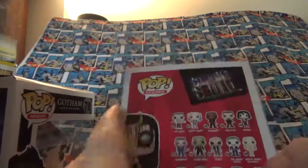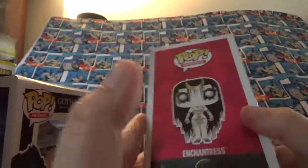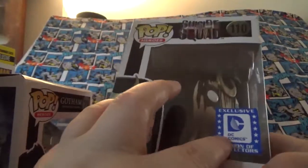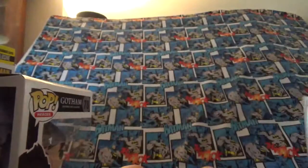This one is from a lady by the name of Lynn Tree, and I've got to fix that because she's not sitting correctly in her box. But, you know, she's part of the last one on the set for the Suicide Squad. This was the Legion of Collectors exclusive. She gave me a great deal on this.